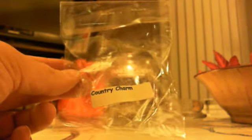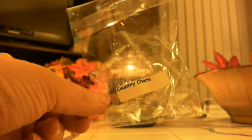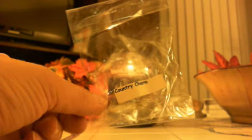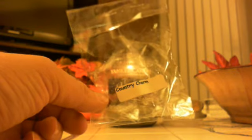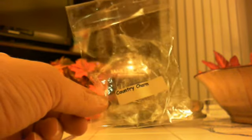Country Charm. This is a very nice spice fragrance. I do think I read the description and there were a lot of things going on in it because I couldn't pinpoint exactly what all I was smelling. It's kind of like a harvest type fragrance. And to me, the harvest smell is like a very complex spice blend. So I couldn't pinpoint everything that was in it.